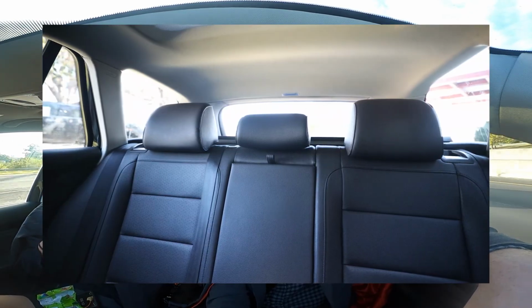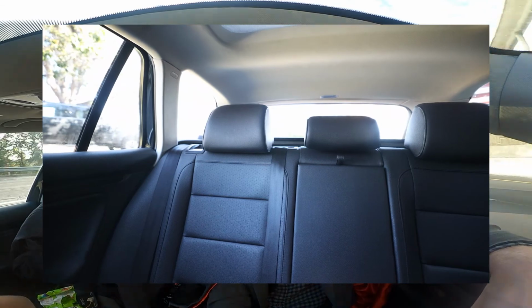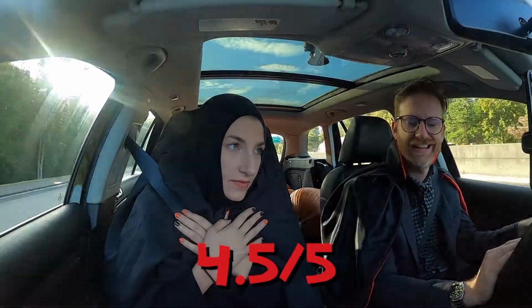Is it knockoff leather? It is not real leather. It's very good looking. Isn't it good looking? For knockoff leather, it's fantastic. This is the best vinyl, leatherette, whatever you want to call it, fake leather I think I've come across. So, overall, interior score. I would say it's like a 4.5 out of 5. Yeah. It's very nice. Man, we're pretty much simpatico. I rated it a 4.